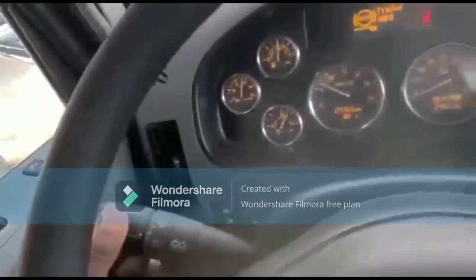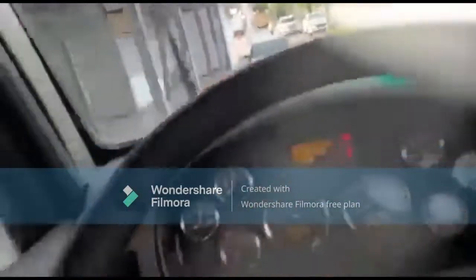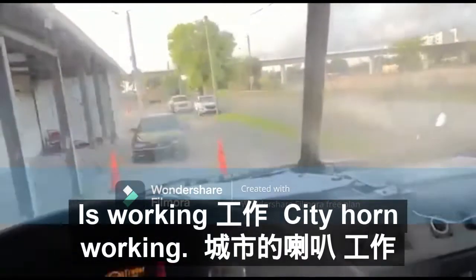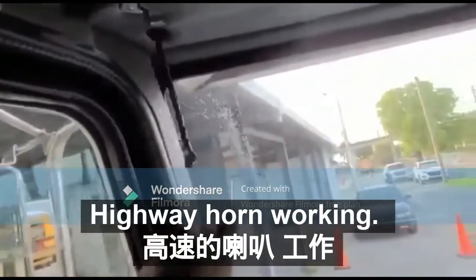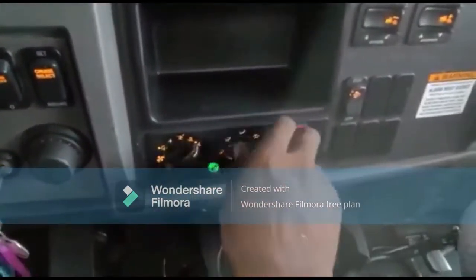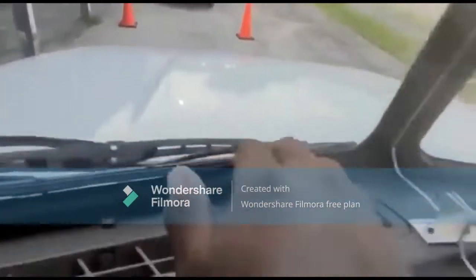Wipers working. Wiper wash is working. City horn working. Highway horn is working. Heater and defrost. It's working.